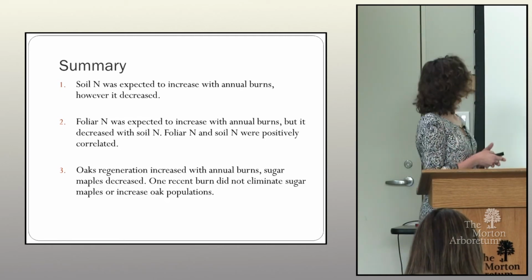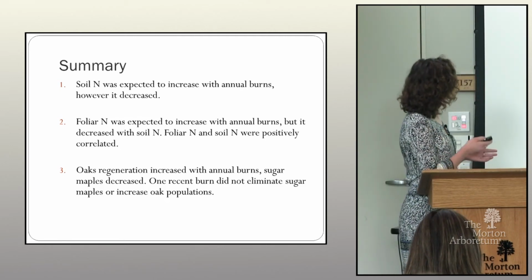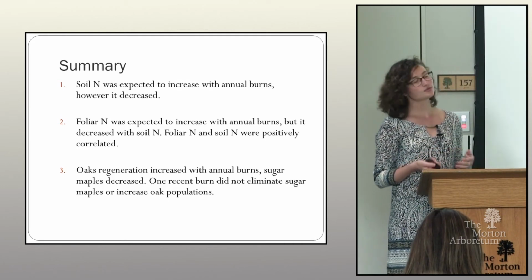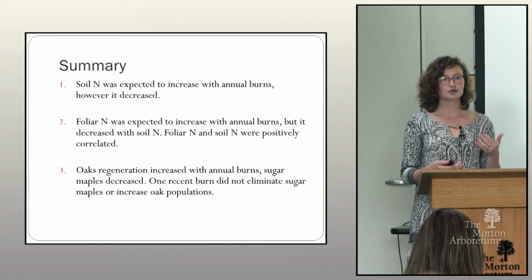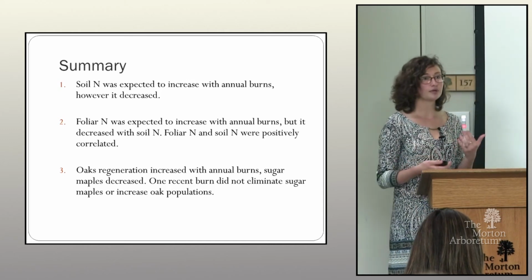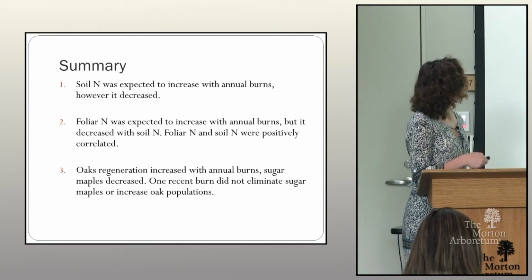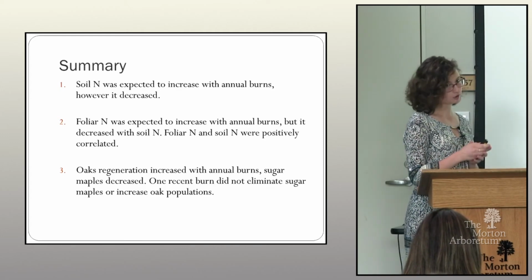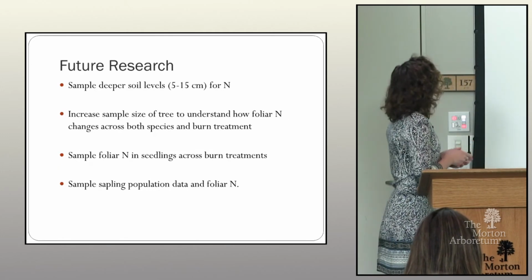nitrogen available to leaves. And then for our seedlings, we saw that our oak regeneration was increased with those annual burns. Our sugar maples were decreased. So the management was doing what we were hoping it would do. However, that one recent burn was not enough to eliminate sugar maple seedling populations or increase oak populations.